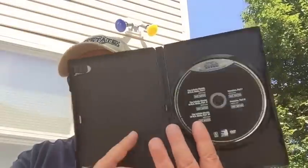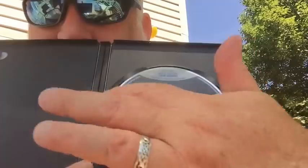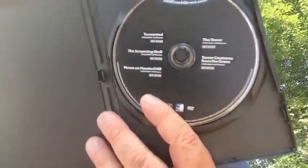Again, these discs, unlike the other ones, well, actually, Death's Door I'll show you too, but the more modern ones are looking like this. So you get all these movies on one side of a DVD, and because they're not super quality, they can put 5 movies on one side of a DVD. And Death's Door has kind of a similar look to that, which I like.